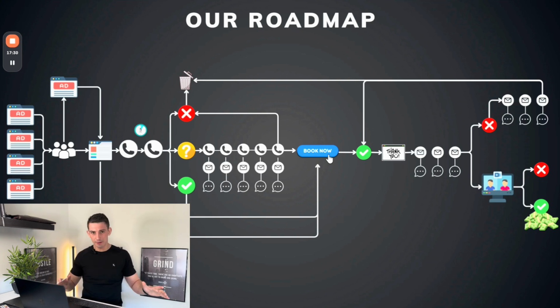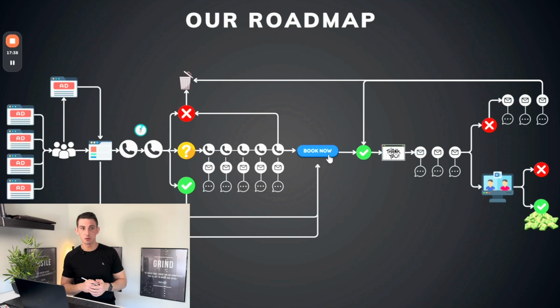If you get nothing back after those texts and emails, then again, let's just get rid of the lead. We could put them into a different sequence. We could do a re-engagement sequence through emails or phone calls later down the line. But ultimately, at this stage now, we can't get through to them, right? They're not picking up the phone. We're going to get rid of them.